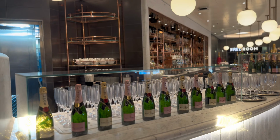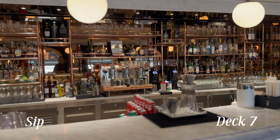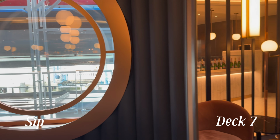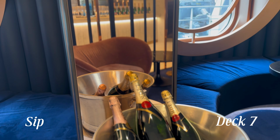Deck 7, we are now back on, and this is the Sip. The Sip is your champagne house with also some premium wines. Me and Rachel obviously are of a certain calibre and taste, so this is the kind of bar that we would be in. If you fancy a bit of moet, head to the Sip.